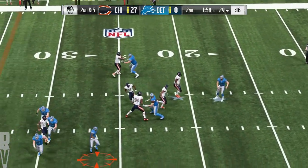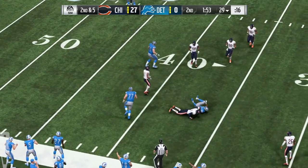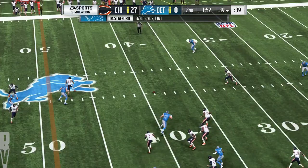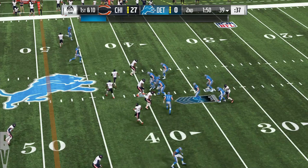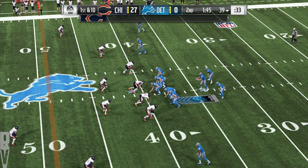On second down, here's Stafford. This is Riddick on the screen. And he gets this one just shy of the 40. They'll mark him down at the 39. It's a 10-yard pickup, and it moves the chains.